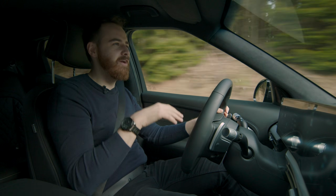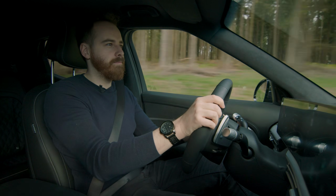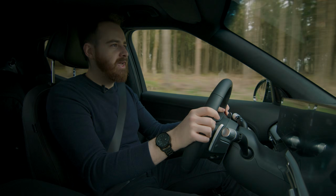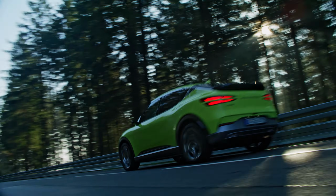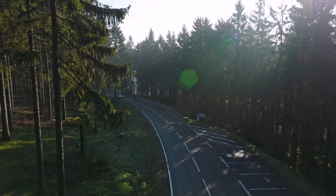It is a very, very nicely damped car, and that's really what this car is made for. But, that said, it's not an absolute blancmange when it comes to the corners. It is very heavy. Well, in reality, for an EV, it's not that heavy.